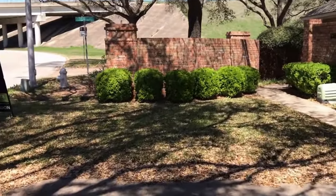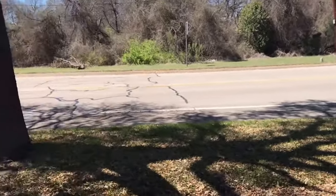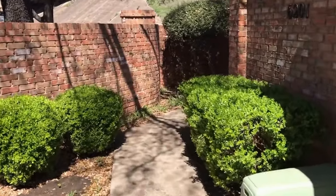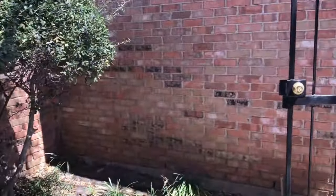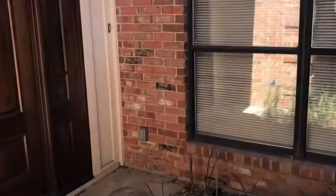I'm here at the property 6201 Bellaire Drive South in Fort Worth. I'll be showing you today the features of this property. This is a condo, and the unit offers 2 bedrooms, 2 baths, living area, dining area, 2-car garage, private backyards, and more.